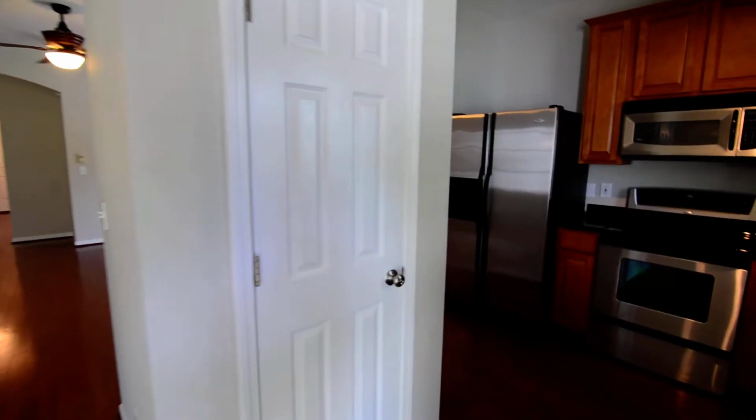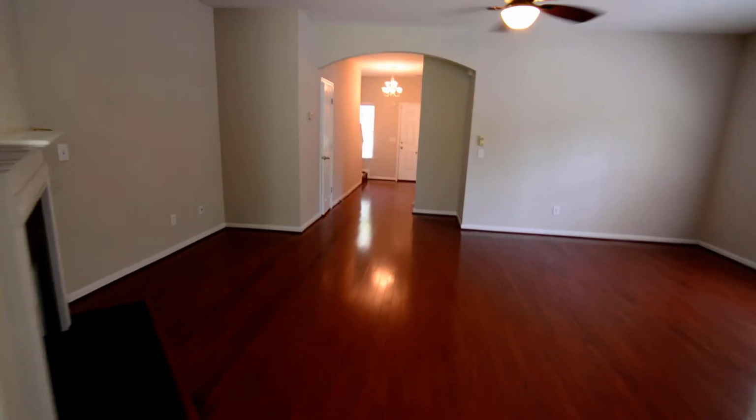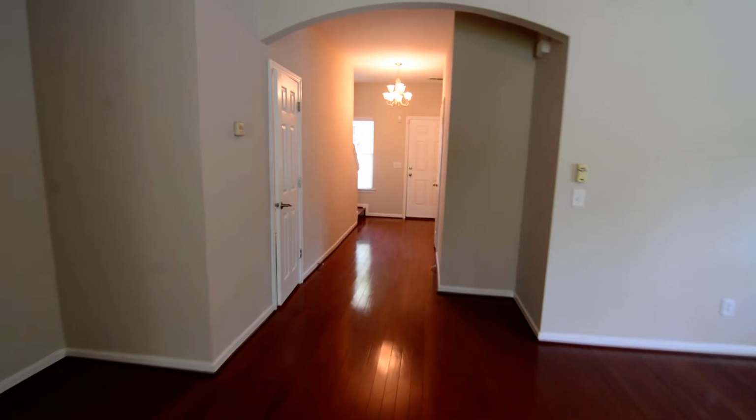And before we leave the kitchen, before we forget, there's a nice pantry in here as well. This is sort of what that big center room is that you can see from the other side, but you have some nice built-ins in there, and then some nice track lighting out above the sink as well, and nice natural wood cabinets. So on to the second level.